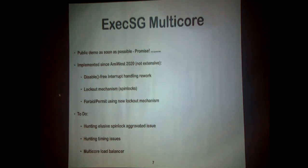And then there's what's going on with multicore. I have a whole slide for that. So, public demo: I was going to have one for the show, but it didn't work. Still searching for the problem. So basically, I'm going to put the promise out there as soon as possible. We're not going to hide it. As soon as it works, we're going to take a video, put it on YouTube or something, right? And then you can see there's some small print there. I'm not going to say what that says.